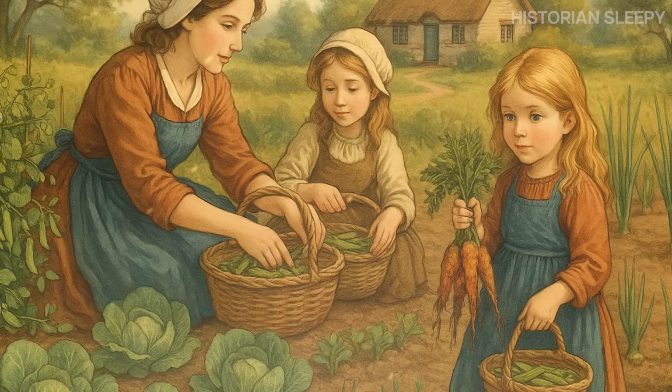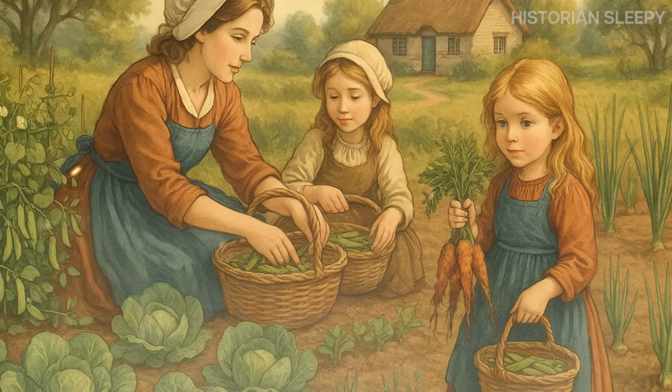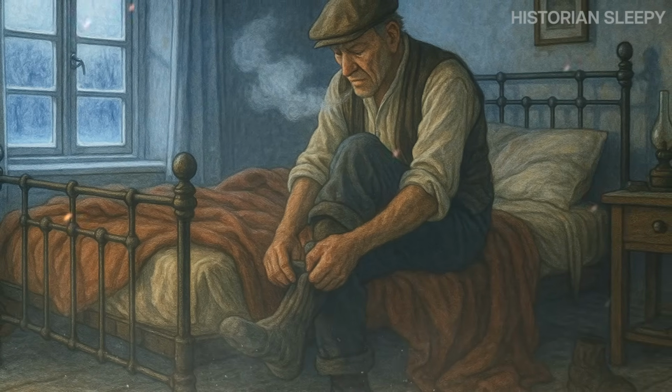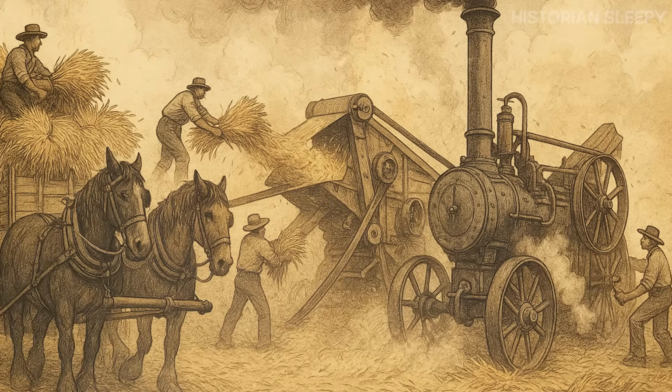The Edwardian economy has not been kind to small farmers. While the Industrial Revolution brought wealth to factory owners and the upper classes enjoy unprecedented luxury, farming families like yours often struggle to stay afloat.